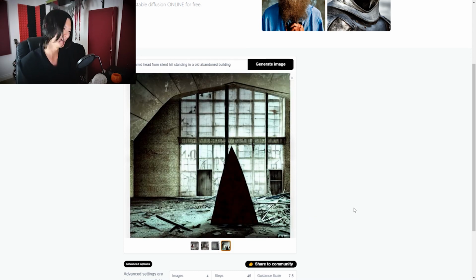Oh, okay, this is just a triangle, someone's teepee on the floor, but the rest of it, I like this whole abandoned building warehouse kind of thing. It's done a great job. I like this, even if it's just a combination of various things that it's put together. This is a great collage. I like the texture and the brick and everything, the concrete, the windows here. Wow, how it's all smashed up and scratched, and all the stains.